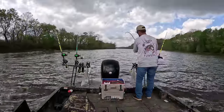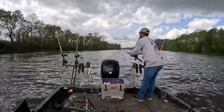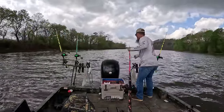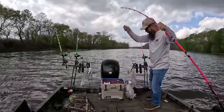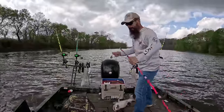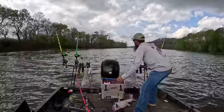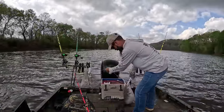Yeah, decent little blue. Not a bad one. Not a bad one at all. Again, no monsters. Oh yeah, you'll go 10 pounds, 10, 12 pounds. Heck yeah, buddy, I appreciate that. But he was dead in that treetop back there.